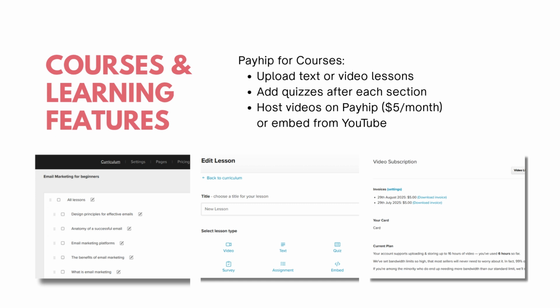So you can have a section with three lessons, and then another section, and then three more lessons. You can structure it however you want. You get the option to add video, text, which I really like because not everybody likes video. Quizzes are really fun, surveys, assignments, and you can embed things as well. The embed option is primarily for linking your videos. So if you are adding a video from YouTube, for example, that's how you do it. You click embed. If you want to upload your own video, then you click video and upload it.